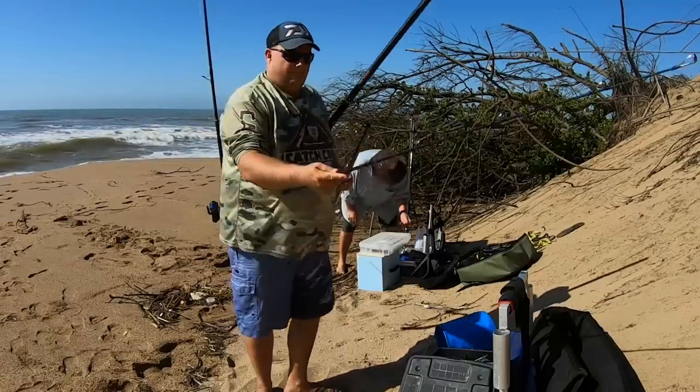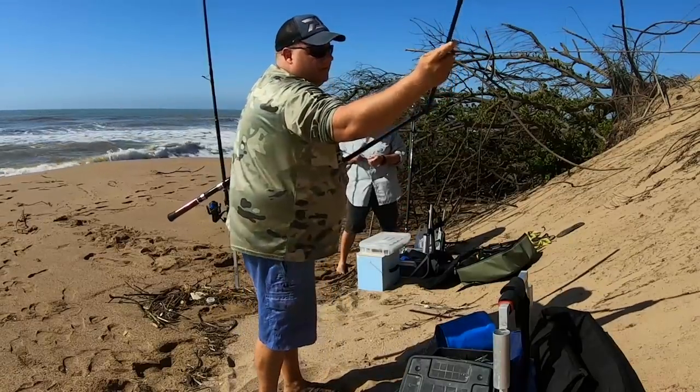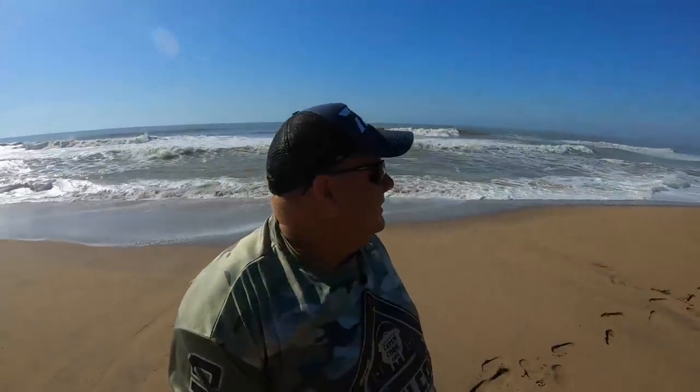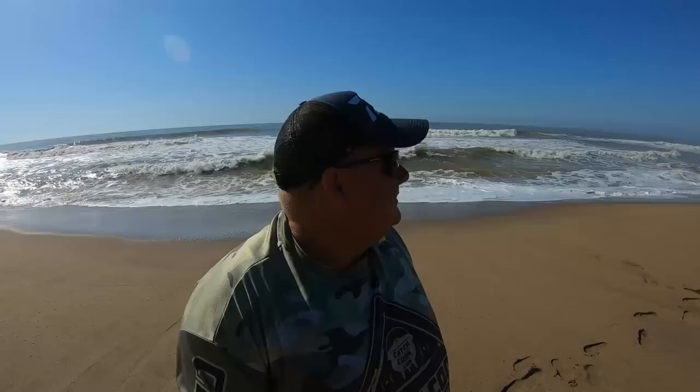But I'm definitely gonna throw a little bait for a cobby or a snapper cob. Might even be a shad in this color water. And nothing wrong with a live bait.